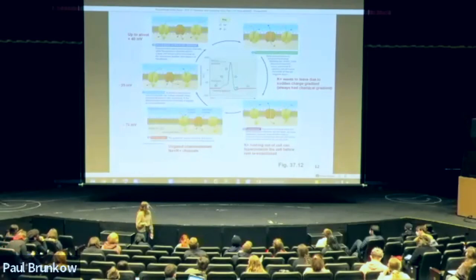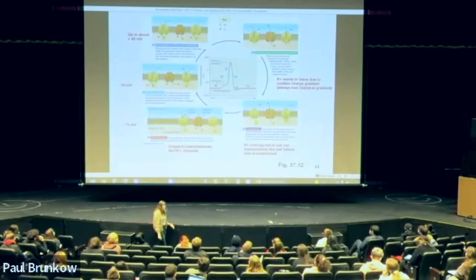And remember that potassium wants to leave due to this sudden charge gradient that it feels, because all of a sudden the cell it was hanging out in got really super positive. And so now it wants to leave. And then it also always had a chemical gradient to deal with because there was a lot of potassium on the inside of the cell and not very much on the outside.